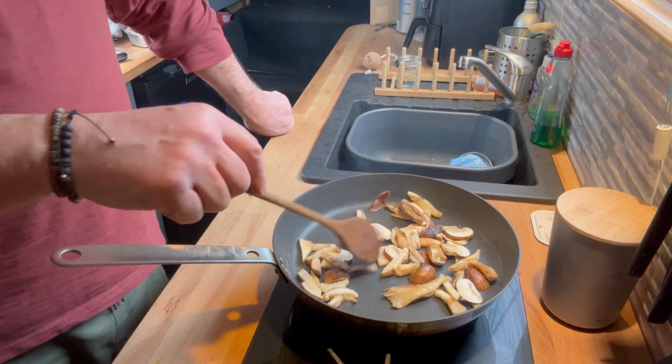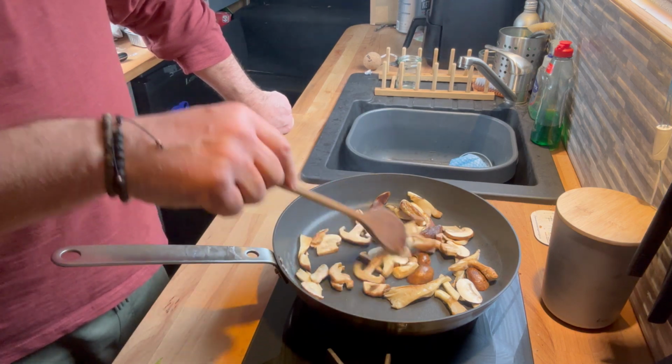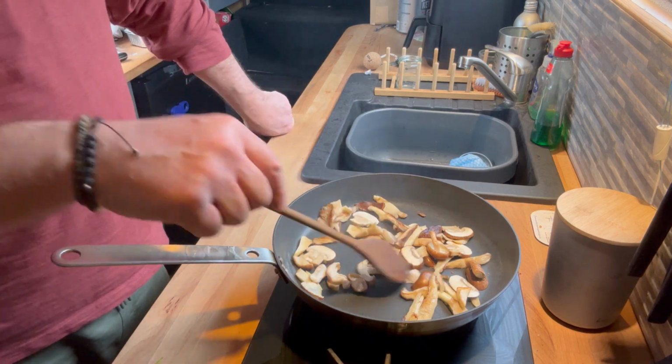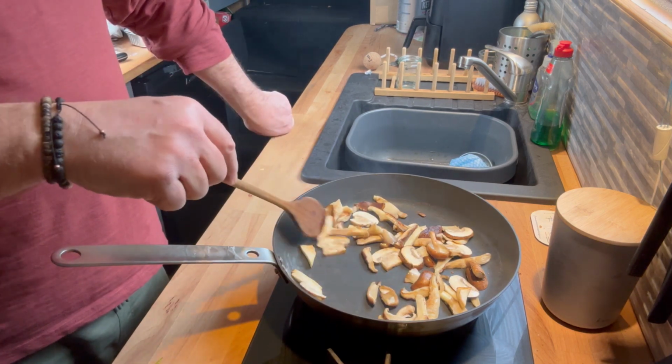I've made sure I've moved my smoke alarm this time, because I've done this before, or any cooking really, it sets it off straight away. Very sensitive.